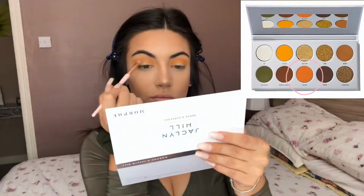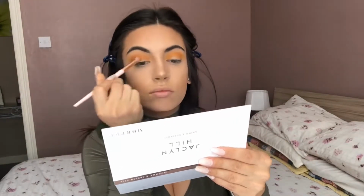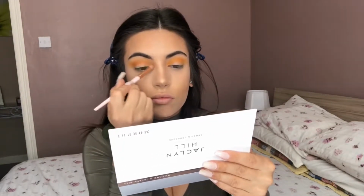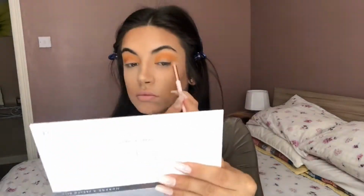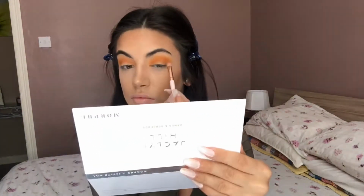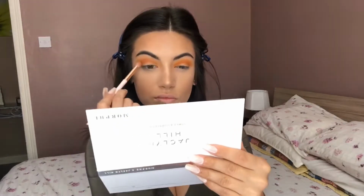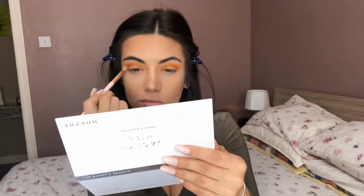The next shade I went for was the shade Secure, which was a more dulled down yellow, almost a brownish yellow. This shade, you guys, is absolutely beautiful. I did use it under my crease to give my eyeshadow a very flame effect. I wanted it to be a very fiery looking glam, and it was amazing.